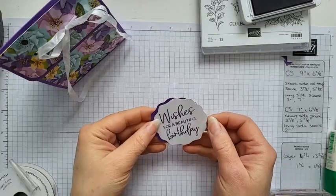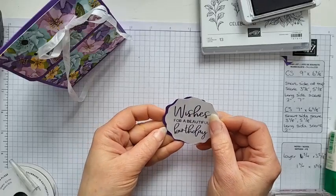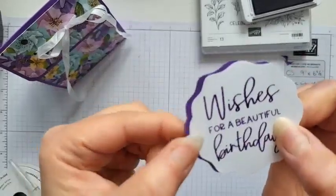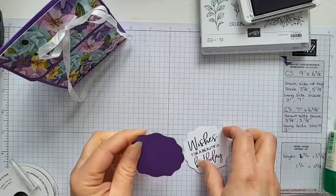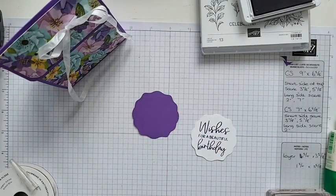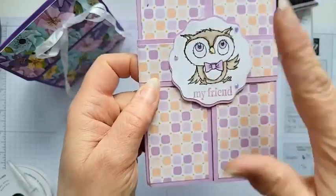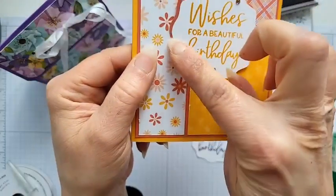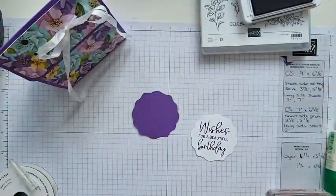Okay, so with this punch, I've done a couple of different ways with it, sort of offsetting it just slightly so that you've got just a border like that. And I've also cut it in half and created a bit of a bigger border. Sorry, you probably couldn't hear that. So this is the one where it's cut in half. And this one is a sample of it where it's offset to one side. So I think I'm going to do it like this today.